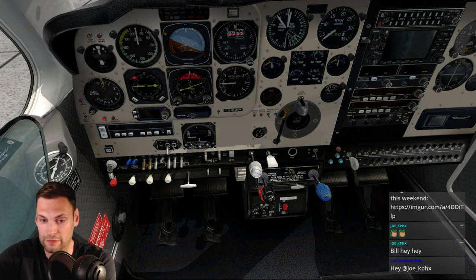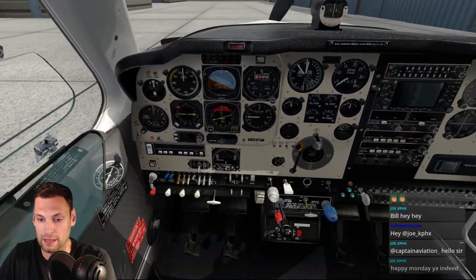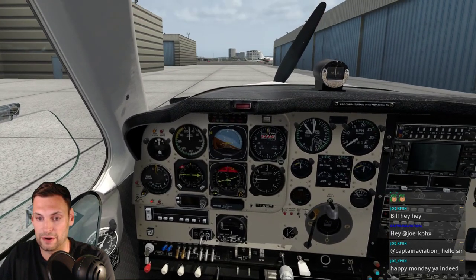And then we're going to hit on the fuel pump. 1, 2, 3, 4. 4 is probably plenty, I guess. And then the mixture is going to stay in for the startup. Let's get the prop in there as well. And let's see if we've figured out how to do this.